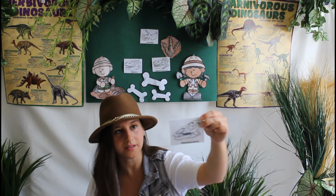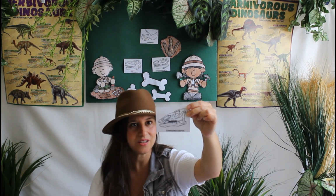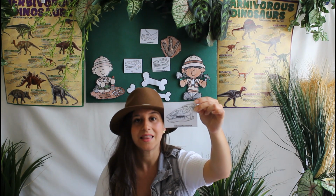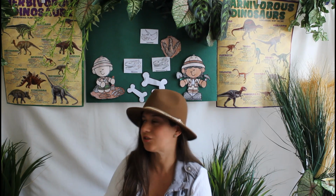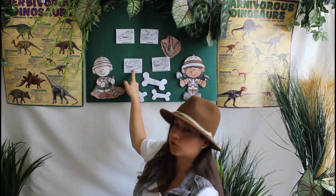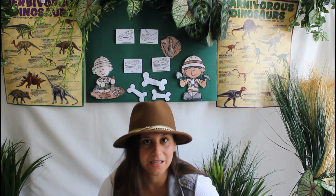How about the Edmontosaurus? Does he have sharp teeth? No, he looks like he has flat teeth and a flat jaw just like the Triceratops. That means he probably ate plants. Yeah, plants are easier to chew. So they don't need those sharp teeth like the Allosaurus and the Tyrannosaurus Rex. Those guys were meat eaters.